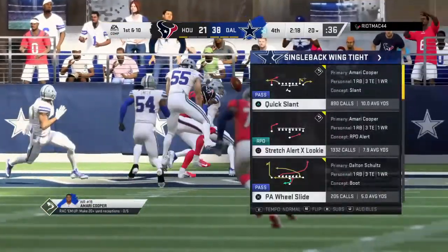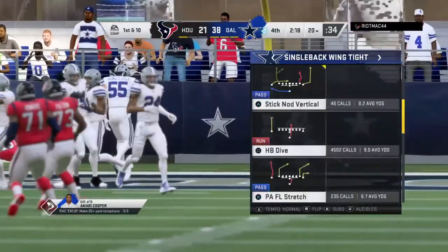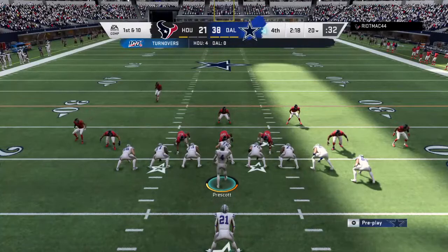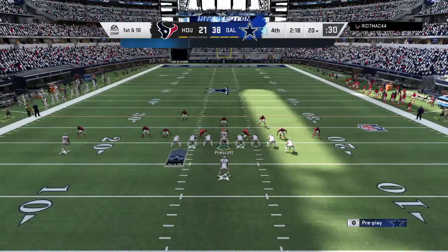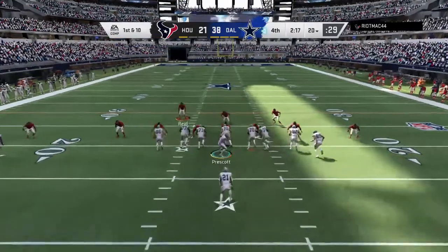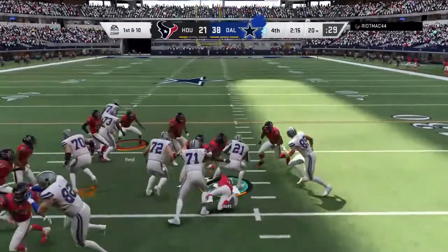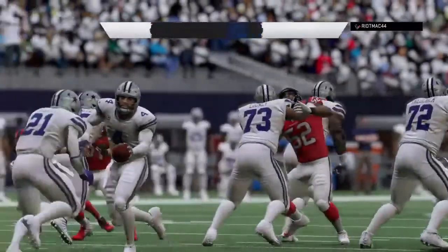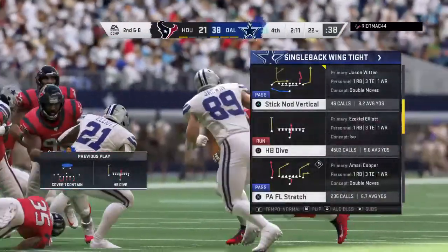Well, this defensive pressure has been constant all game long. The pass rush, the coverage, they've all been excellent, and now they'll tack on an interception here as this one continues to slip just further and further out of hand. They'll start the drive with Elliott, and he is brought down at the 22 after a gain of 2, and it brings up 2nd down.